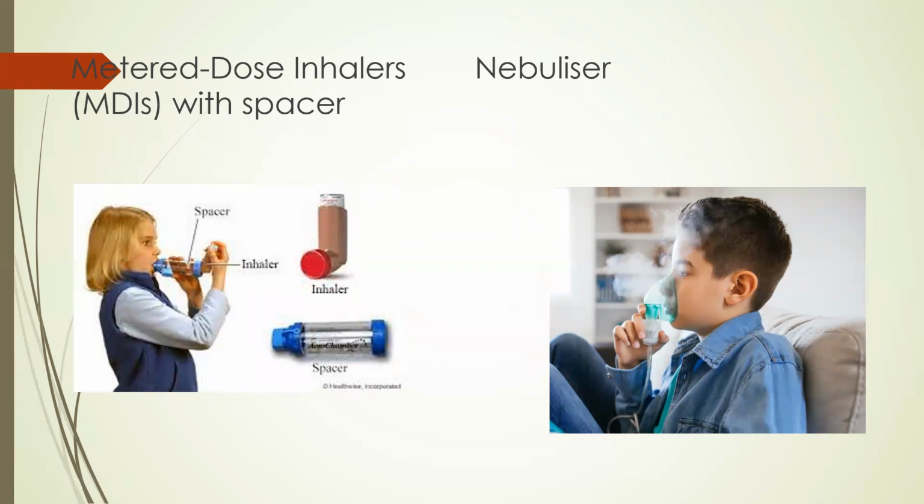For example, metered dose inhalers need to be given under supervision, and we need to make sure that the inhalation technique and coordination is there. Whereas in nebulizer, inhalation technique and coordination is not required. They are easy to use. However, there is a lot of wastage, a lot of gas gets released to the atmosphere, and a lot of medication is left behind in the reservoir cup.